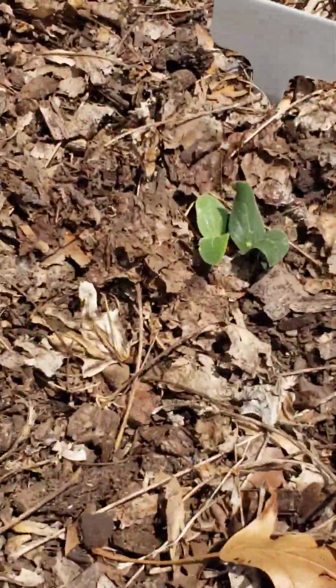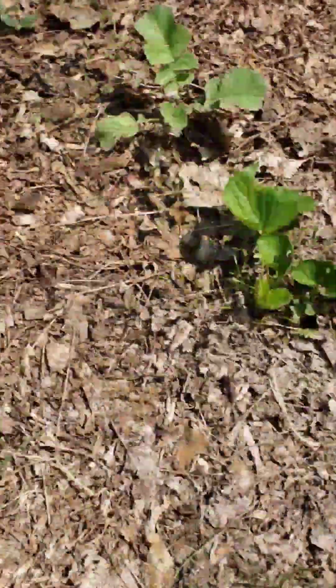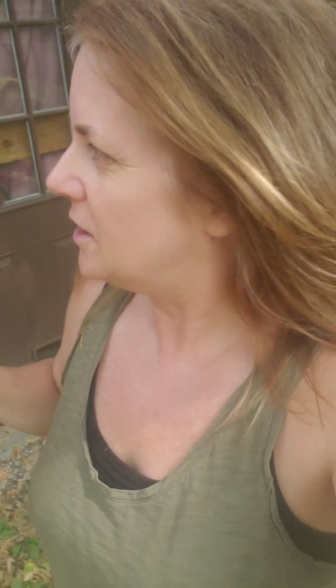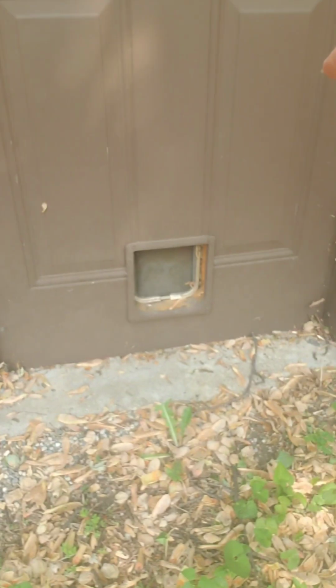And I have a few more areas where I have some squash or zucchini or something coming up. I just came up with a brilliant idea. And this garage door here, it's sealed up. It has a cat door at the bottom, but that is sealed up also.